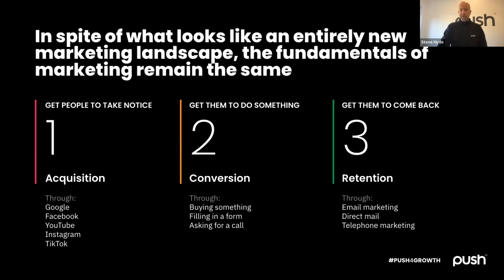But the fundamentals remain the same for products, and that is you've got to get people to take notice. Call that acquisition. Second, you've got to get them to do something. That's what we call conversion. And thirdly, you potentially got to get them to come back. So I might take these glasses and think I need more, or I need to buy them for my kids, and so on. So when you think of all the different marketing acronyms out there, all of the noise out there, just stay focused. How are you going to get people to your site? How are you going to get them to convert? And how are you going to get them to come back and buy more? Those are the areas that we focus on.